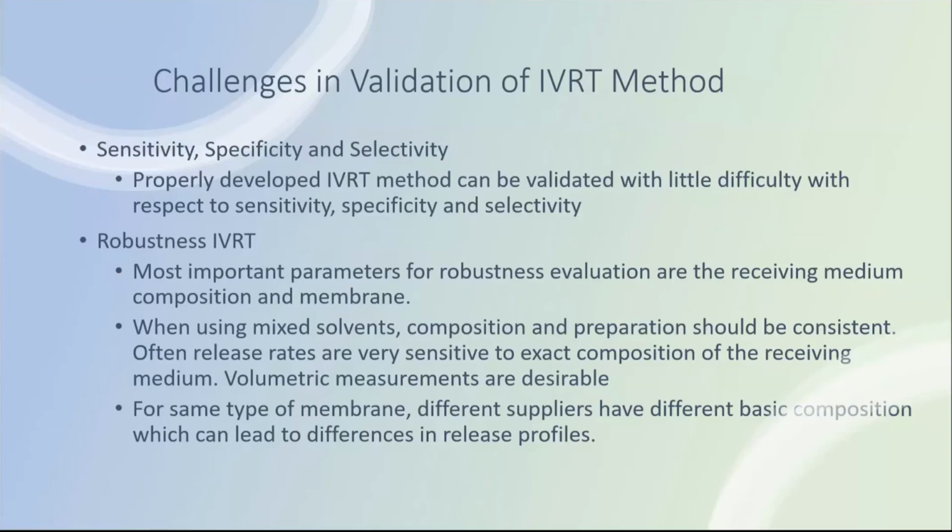So I think it's important to know these robustness aspects of your IVRT method and the sensitivity of the release rate to different supplier membranes. Keep in mind, should you want to use the IVRT method for any future applications, one needs to make sure that you use a supplier that's going to be available in the future, and that you have a good supply of that, at least for your validation and your pivotal comparison.